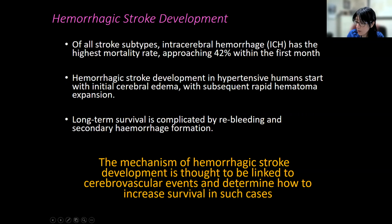So what is important is to be able to figure out what the mechanisms of hemorrhagic stroke are in terms of its development. For our interest, we've linked it to the fact that there are cerebrovascular events that occur that tend to lead to brain bleeds altogether. And the question is, can we increase survival in those cases? Because treatment options are very limited when it comes to hemorrhagic stroke in people.